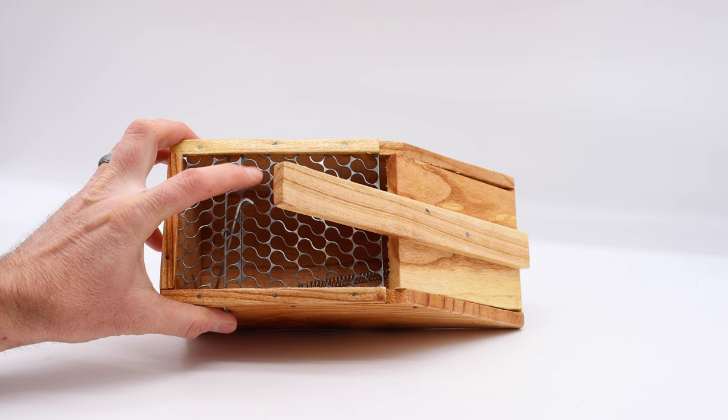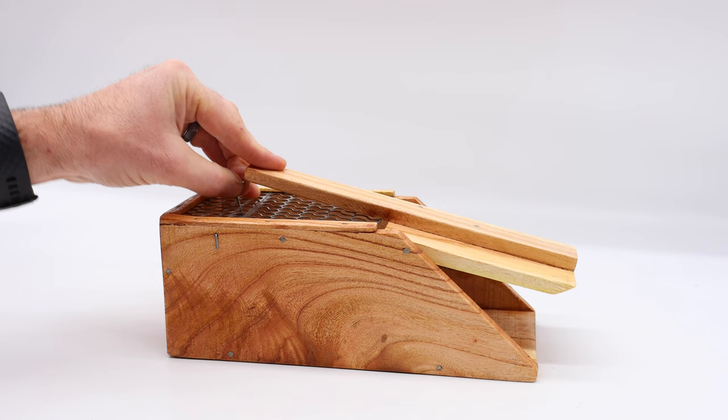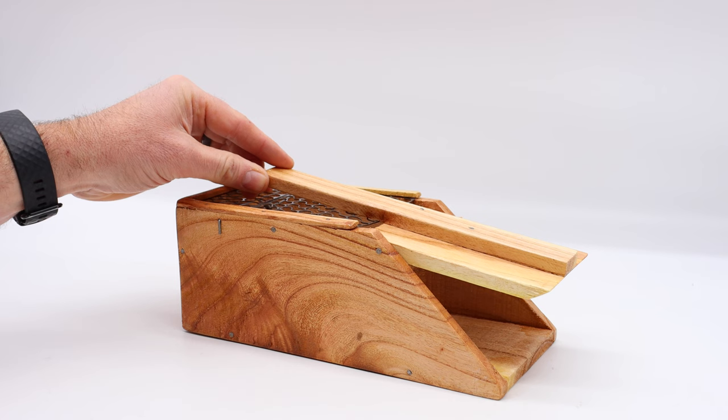And in the back here is a hook to hold down the door. You place bait on the hook and you open it up like this to set it. The mouse will go inside, tug on that, and when it does, that door is gonna slam shut. It's a very simple design and it looks like it's gonna work. Let's go set up the motion cameras in the barn and see if we can catch a mouse with a Mice Go mouse trap from India.